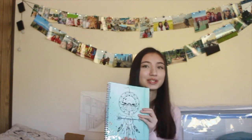The very last thing that I got is right here. Oh, it's so cute. I really don't need a notebook because I have a bunch of binders from high school, but I just had to get one notebook because Typo, which is where I got this, has the cutest stuff.